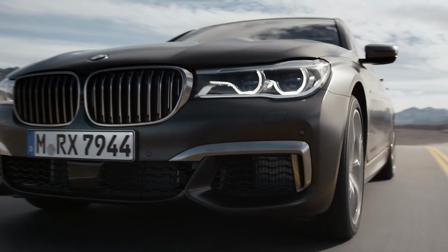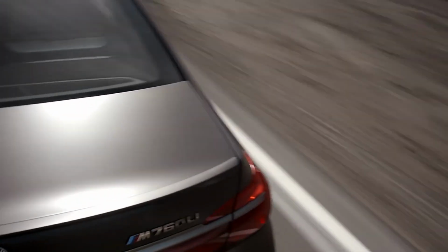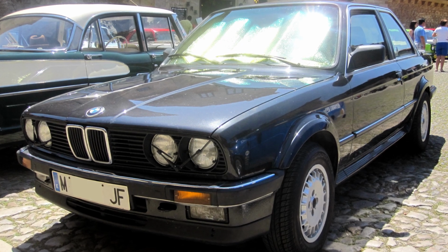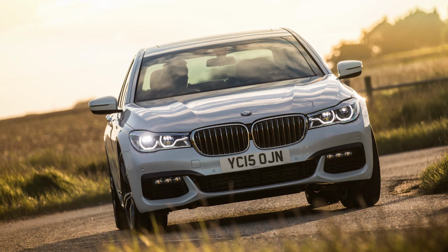xDrive. BMW has played catch up with Audi, but some would say that the Bavarian all-wheel drive system more than matches the rally-derived might of Quattro. The first BMW to drive all four wheels was the E30 325iX Allrad from 1985, but now the company's own all-wheel drive system can be found in everything from the 1 Series to the 7 Series.